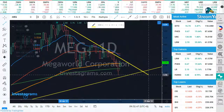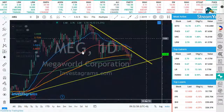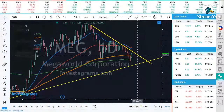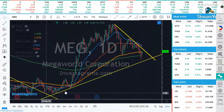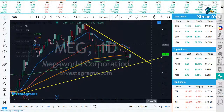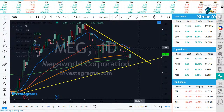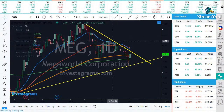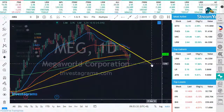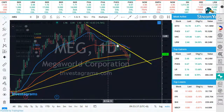So this is the incline resistance of MegaWorld. So we'll watch this incline resistance na ma-break ni MegaWorld. Because if not, possibly we'll go back to this incline support. This is the support here, this area. So last Friday it tried to touch this line, and there's a short bounce, but we have a resistance, this area, this incline resistance. So we need to see this incline resistance na hindi ma-break ni MegaWorld. But if MegaWorld will not break this incline resistance, possibly we will go back to this area here.